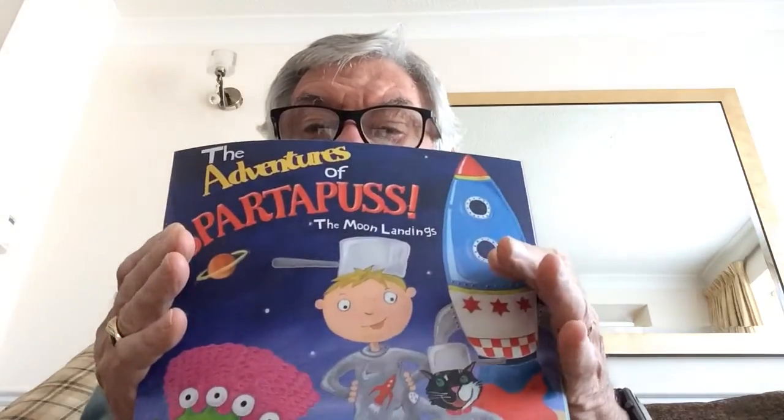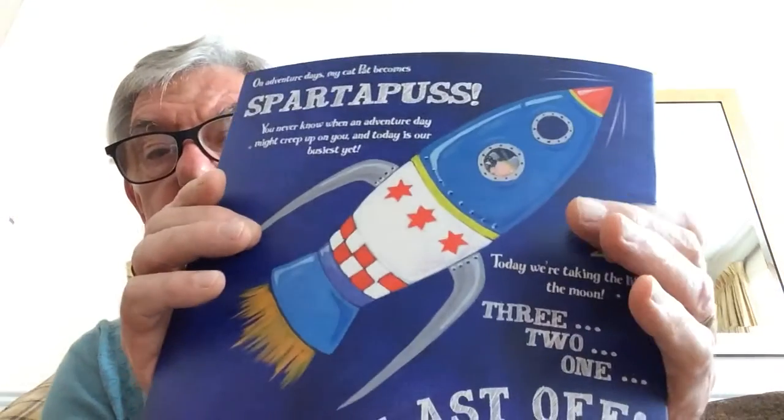And there's the front, there it is. And the book is, on Adventure Days, my cat Pat becomes Spartapuss. You never know when an adventure day might creep up on you. And today is our busiest yet. Today we're taking the lift to the moon. 3, 2, 1, blast off! And there's the space rocket going to the moon.